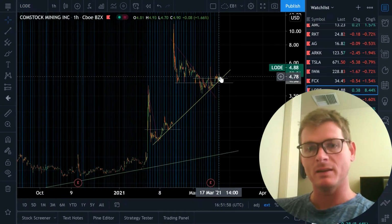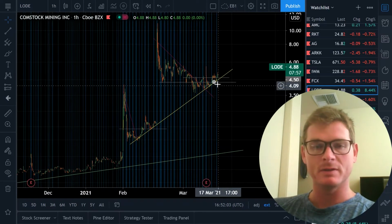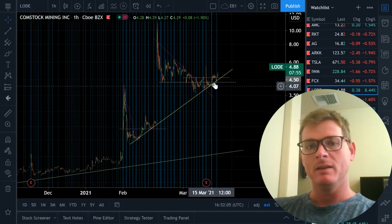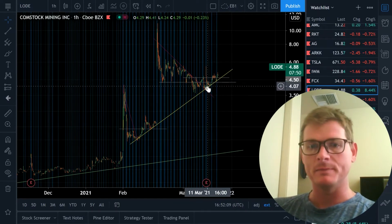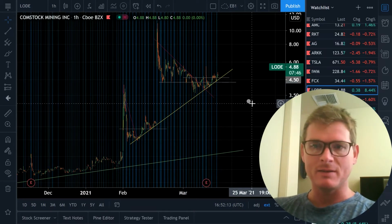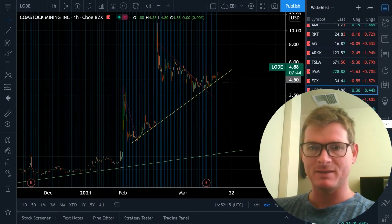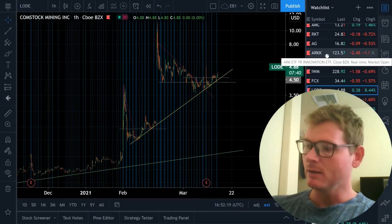And so this is the very beginning of what I think is a bull market for miners and minerals, and this looks like a killer flag. I have a call option on this one that I got back here, but I might get some more now because it looks nice. This is one of my favorite charts for today. Right, so that's LODE.